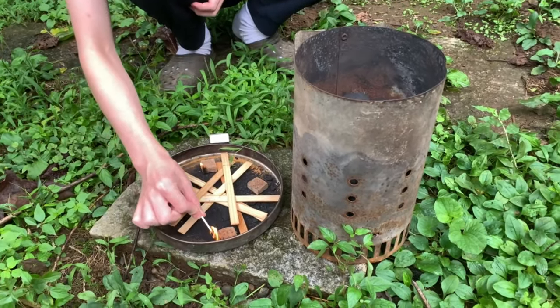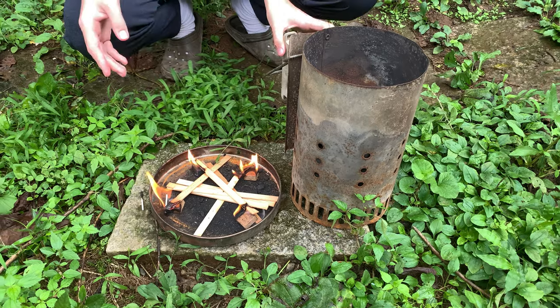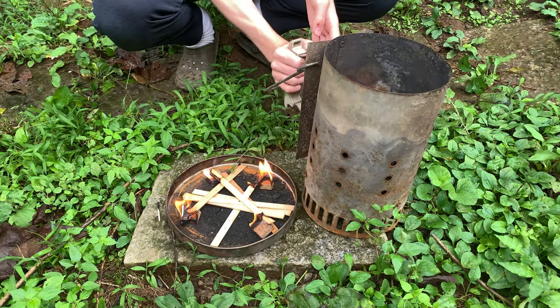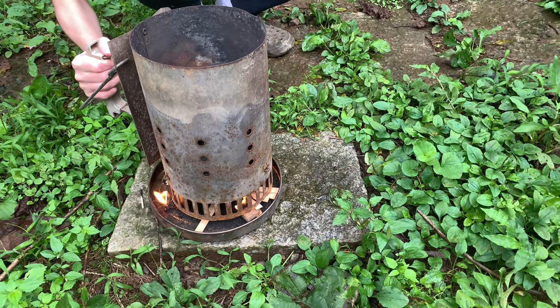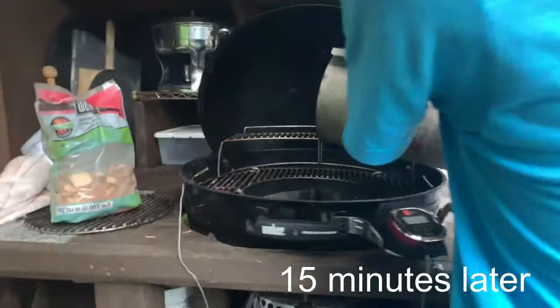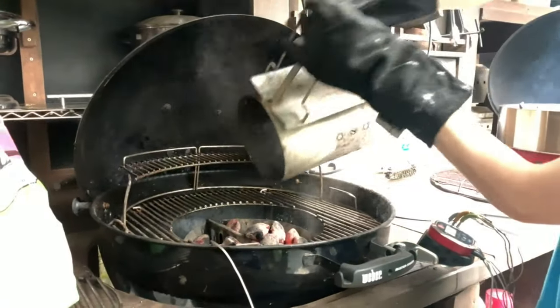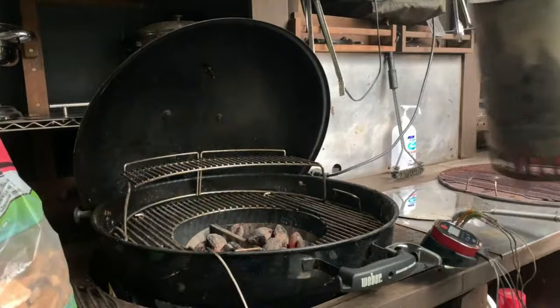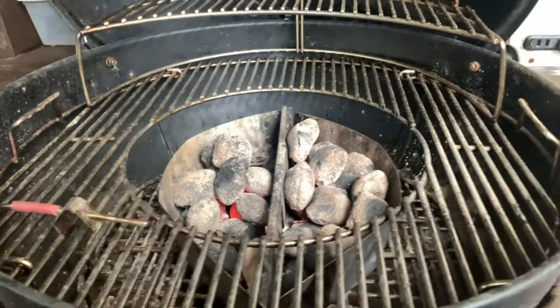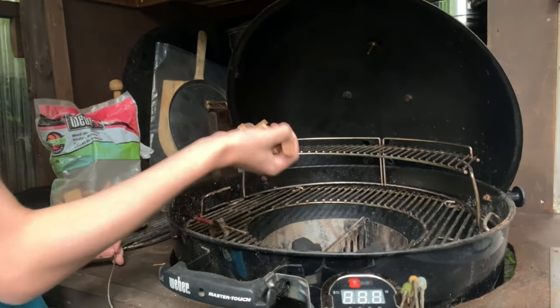For cooking, we are using Weber grills, which use charcoal, and charcoal comes from wood, so it gives off a woody flavor to the food. So now all four of the cubes are lit, and so is the stick. So now I put the chimney on top. Some applewood chunks to the charcoal to give it some extra flavor.